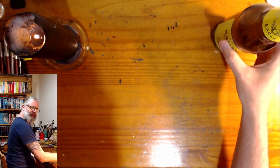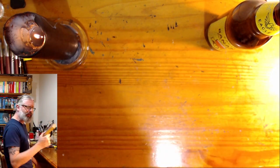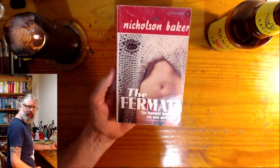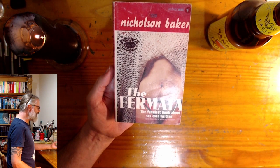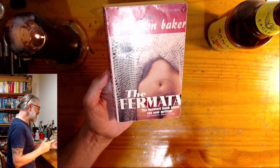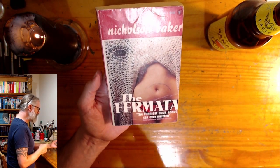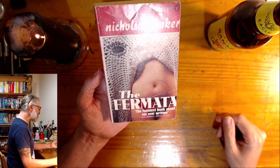Anyone heard of any of these books so far? I haven't, but I have heard of this one. Okay, so this is a book I've read before. The Fermata by Nicholson Baker. Now, I've read this once before. It was years ago now. I think my dad had it. I think he found it in a charity bookshop. He's got his own copy, but I thought I'd get my own. So I ordered this recently, just off eBay, private seller.